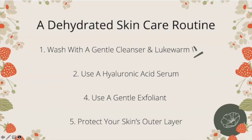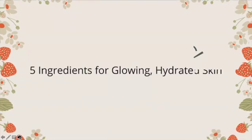We get that a lot in the spa. People come in and they're like, I drink so much water, my skin is dry. Sadly, it doesn't reach your skin most of the time. Let's move on to ingredients. If you're what I like to call a dermal nerd like me, this kind of thing is fascinating.